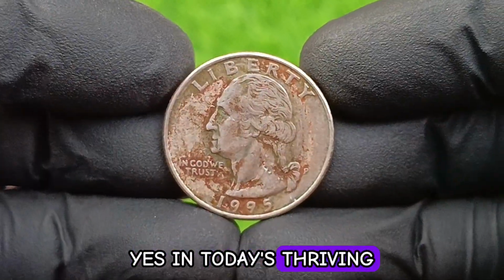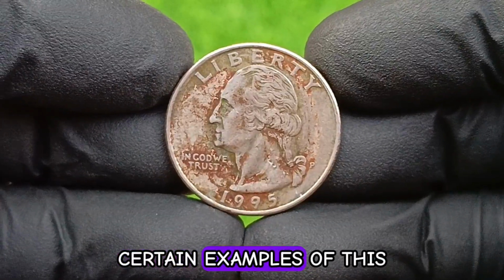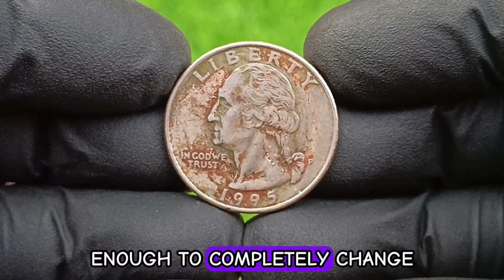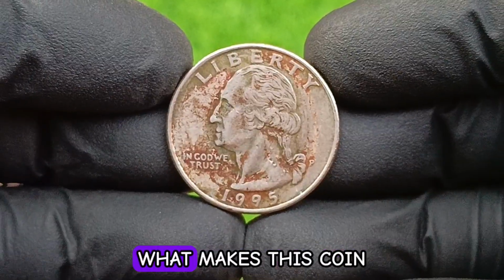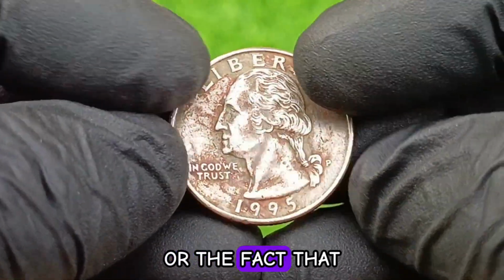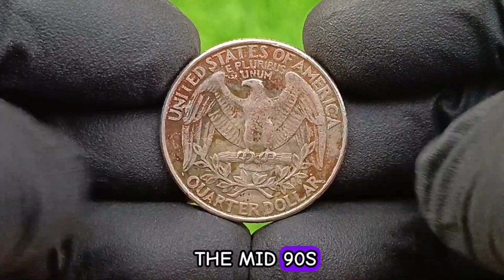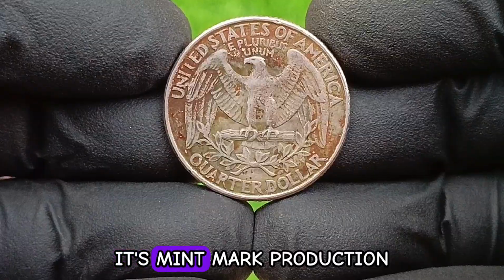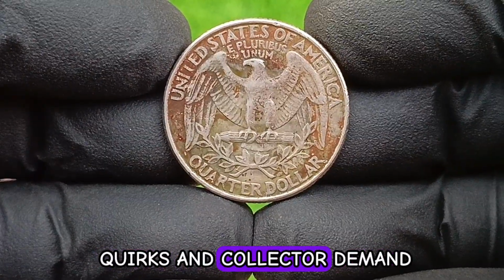Yes, in today's thriving collector market, certain examples of this very coin have been known to fetch jaw-dropping prices, enough to completely change your life overnight. What makes this coin so remarkable isn't just its age or the fact that it was struck in the mid-90s. The real magic lies in a rare combination of factors: its mint mark, production quirks, and collector demand.